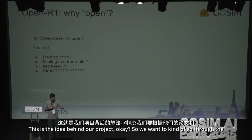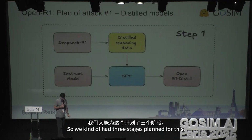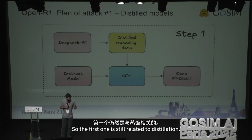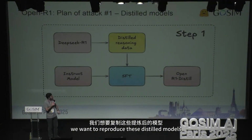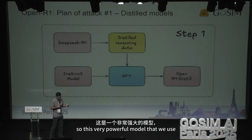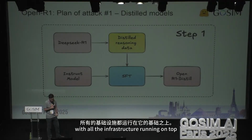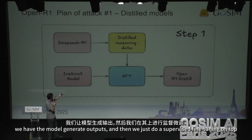Okay, so we want to go through the entire thing, guided by their paper and by the results, and rebuild the entire stack. We had 3 stages planned for this. The first one is still related to distillation. So the idea is, we want to reproduce these distilled models. We take the actual DeepSeek-R1 model, this very powerful model released with all the reinforcement learning on top. We take some reasoning problems, we have the model generate outputs, and then we just do supervised fine-tuning on top.